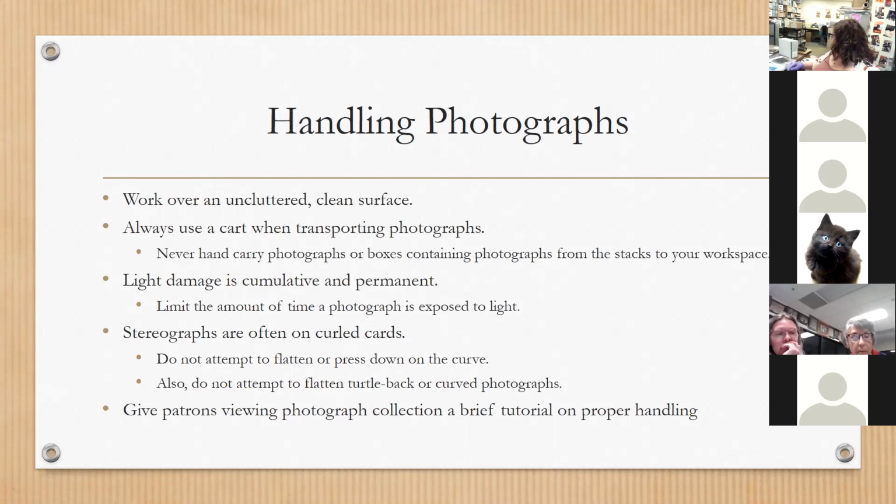Stereographs, which I forgot to pull out, are often curled. I don't know if you've seen those turtleback photographs that are often in curved glass frames. Those are curled too. So don't attempt to flatten them or press down on the curve. Even when scanning, don't press down on that curve, because you can snap them in half.